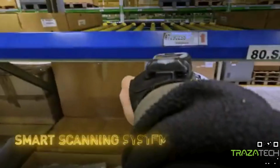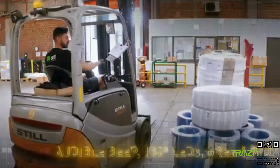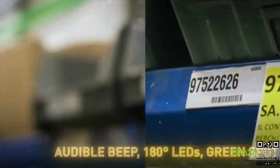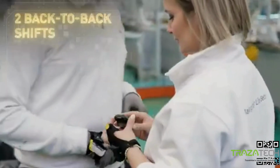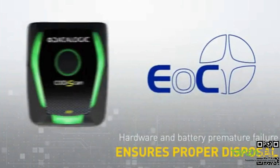A smart scanning system, simply aim, scan, and receive instant feedback via an audible beep, 180-degree viewable LEDs, and the famous green spot. An optimized battery ensures up to 12,000 scans from a single charge, providing power for 2 back-to-back shifts. Ease of care covers all hardware and battery against premature failure and ensures proper disposal.